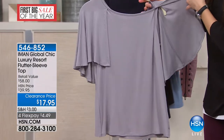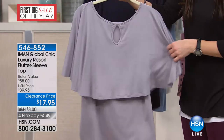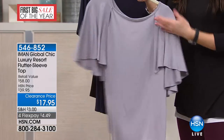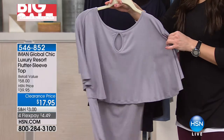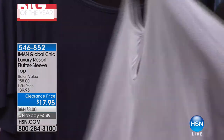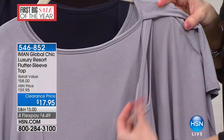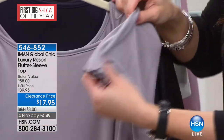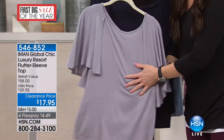But then it gives you this overlay, kind of like a cape, if you will, that gives you the flutter sleeve effect, that gives us the arm coverage that we absolutely love. I showed you it's got that little keyhole detail in the back. Isn't that pretty? So it's kind of just this cape effect, but you can see it's got the armhole right here. And then just this beautiful overlay over the shoulder. Isn't that precious? So this is a great top.